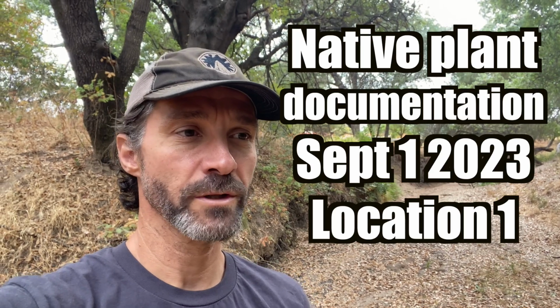September 1st, 2023. The goats are going to arrive any day. So what I'm going to do is take a look at all the green, specifically the native green. It's pretty much the only thing green at this time of year are native plants that are able to handle the harsh conditions that are around here.